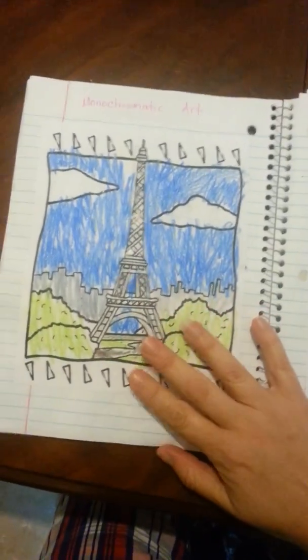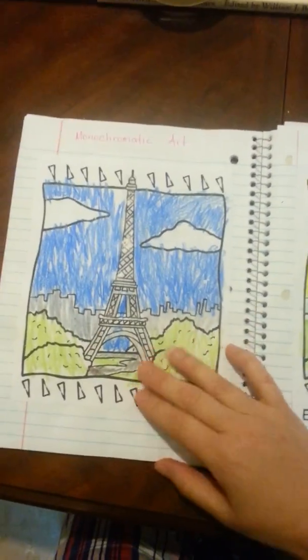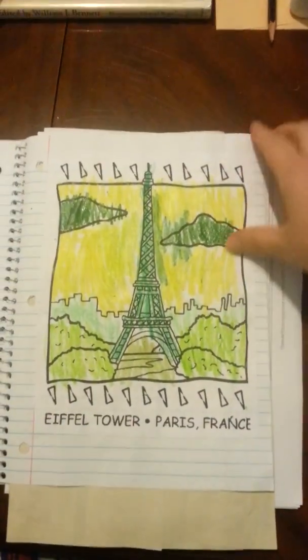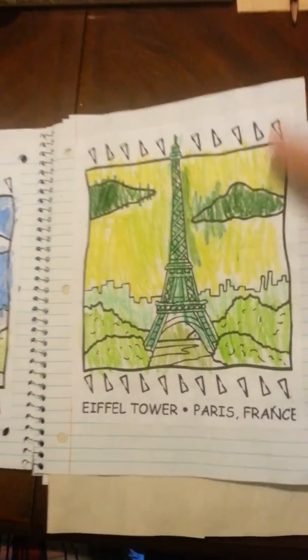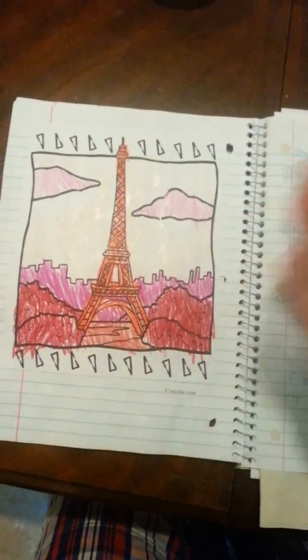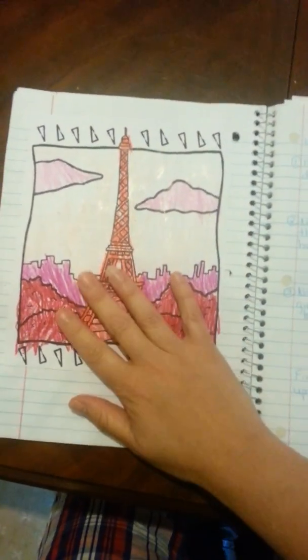This he loved, the art day he loved. So he did 3 sheets of this. This one he used different colors. Here he did green. And his favorite color is red, so he wanted to do another one. He also wanted to do orange and keep going, but I told him 3 was good enough.